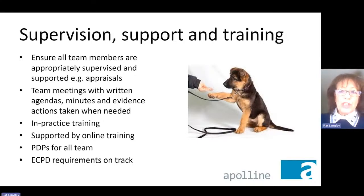A little bit about supervision, support and training. So make sure all your team members are appropriately supervised and supported. That would be via appraisals. Make sure you have regular team meetings. You should have written agendas, minutes, and evidence that actions have been taken when needed.